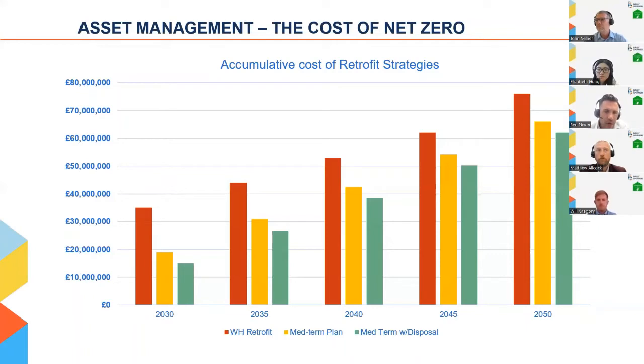But as you look at this graph over the years, that gap decreases between whole house retrofit and medium term plan, but never quite closes. And that's because if you're putting in a service strategy at the same time as a fabric strategy, you're effectively giving yourself a liability that you have to continuously pay for and maintain and then reinstall further down the line.